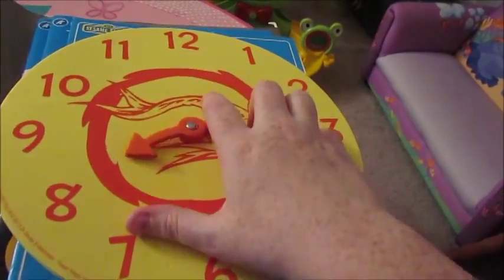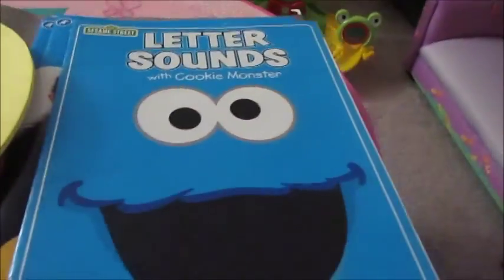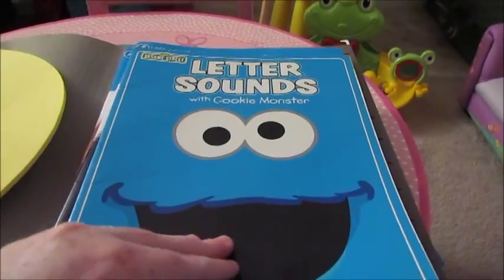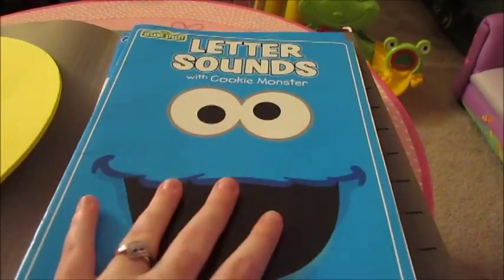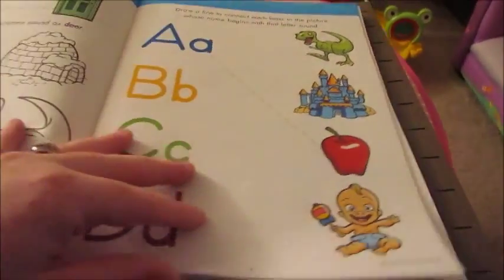We have this foam clock that came from the Target Dollar Spot section. And then once she recognizes all of her letters, we will move on to the sounds of letters. This is from the Dollar Tree. And then these are from the Dollar Spot at Target. I'll show you just a little bit.